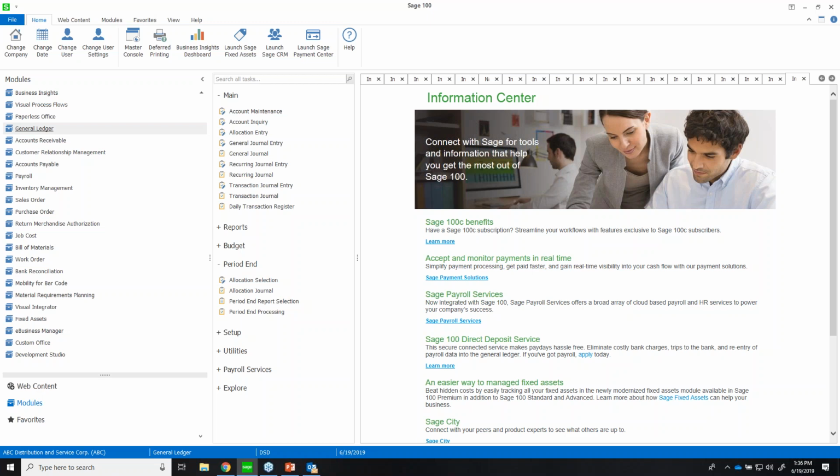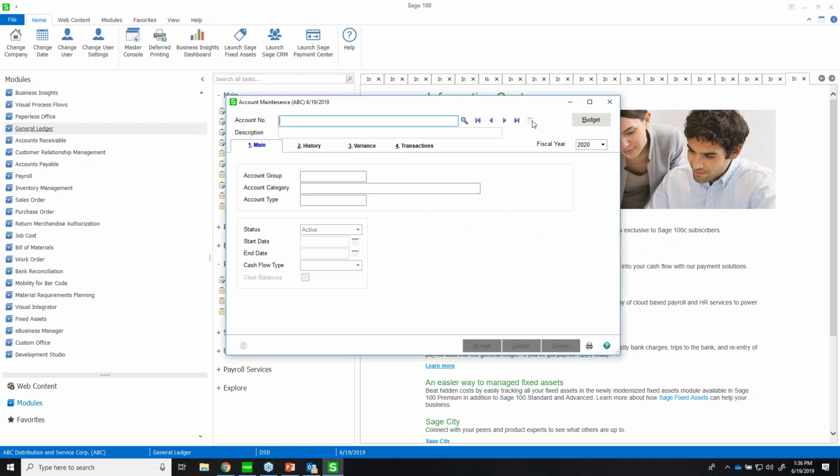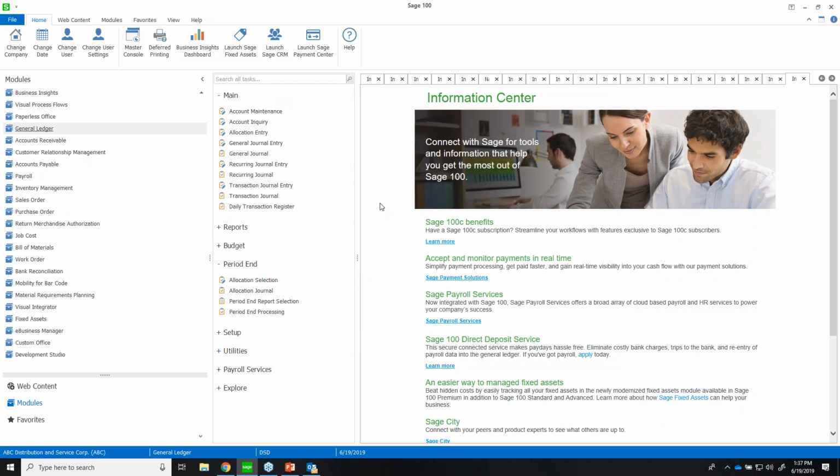There really is no decent way inside of Sage 100 to do attachments or to do files. You can do things like memo codes, but anyone who's worked with the memo codes knows that those things can become very annoying and very convoluted, and it takes time to create a separate memo code and enter in all that information for each file. InstaDocs just makes it easy because you can just drag and drop it in there, and then you have the attachment in there for everyone to see.